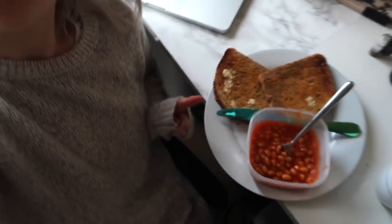Just done my makeup and made myself some beans on toast for lunch. Oh hey, I feel like I haven't vlogged in ages. I've added some tinsel to my hair just because it's Christmas jumper day today, but I don't have any Christmas jumpers, so I've put this, like, it's not really showing, but it's a sparkly jumper from H&M that I got years ago, but I love it. And I've also put on some sparkly eyeshadow.